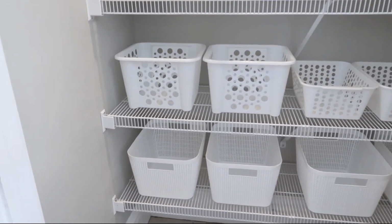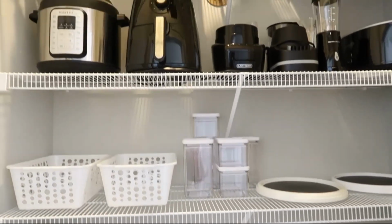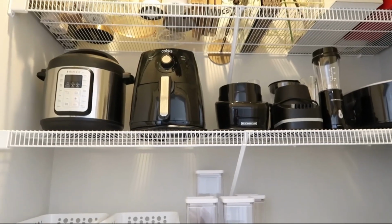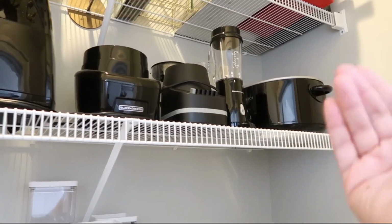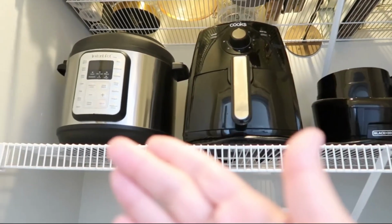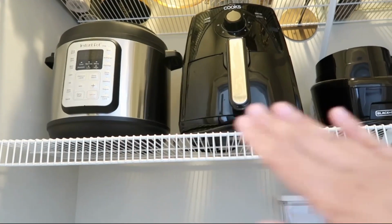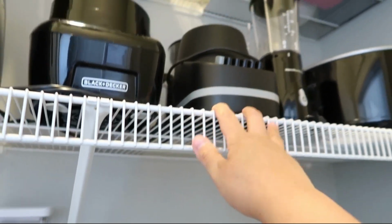I would go up with this kind of stuff if I could reach, but I'm short. And so I'm going up with the stuff that I rarely use. I mean, not that I rarely use this, but you know, I don't use this kind of stuff every single day. And it's a lot bigger and bulkier, and so I just wanted to keep it up all together. It's easy. I can still reach this and grab it if I need to.